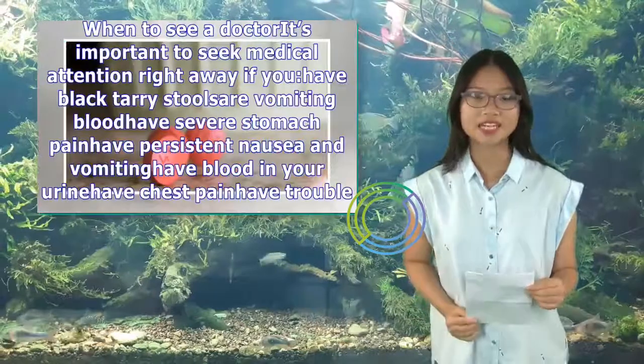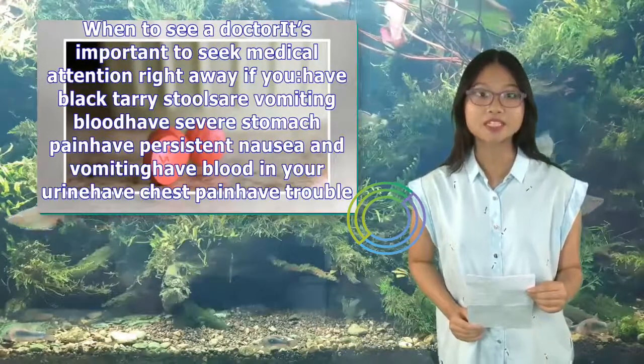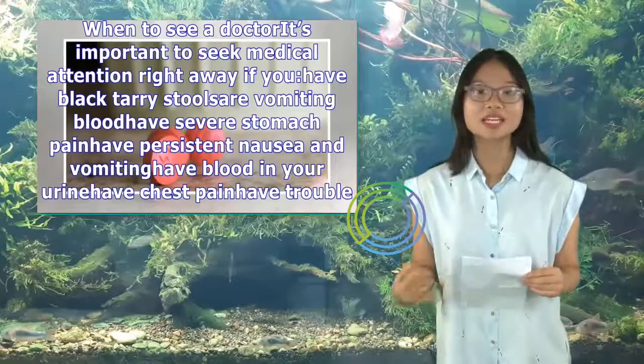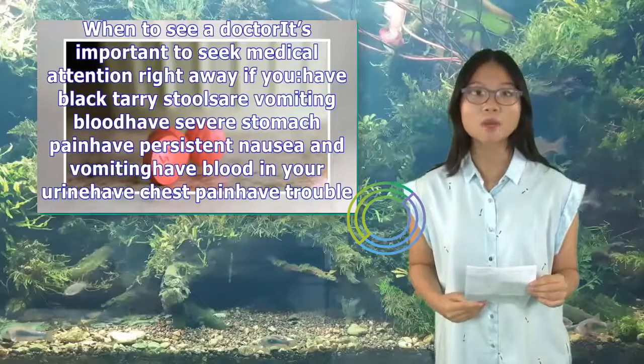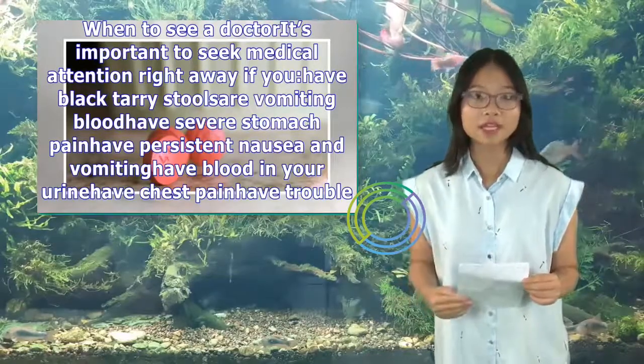When to see a doctor: it's important to seek medical attention right away if you have black diarrhea, stool that is bloody, vomiting blood, severe stomach pain, persistent nausea and vomiting, blood in your urine, chest pain, or trouble with breathing. The bottom line: gastrointestinal side effects are the most common problem reported with ibuprofen.